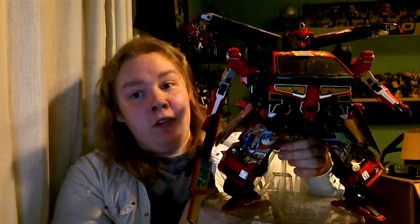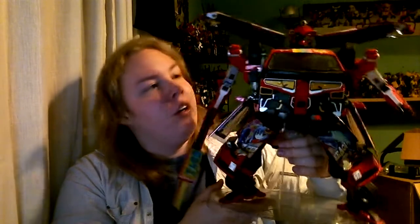I feel like I have to give this guy an honorable mention. So he'll share the third place with Springer as an honorable 3.5. He's technically not a Transformer, but he is a transforming robot. It's the SH Figuarts Chigoken Itachi Robo from Unofficial Sentai Akiba Ranger.